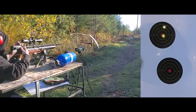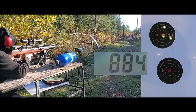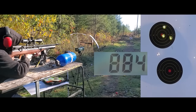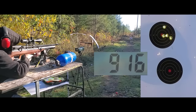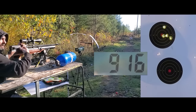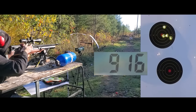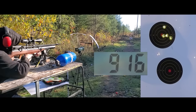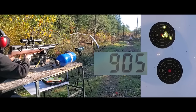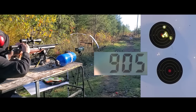That's how it's done. Damn it, I knew I pulled that one. Yep, you gotta hold your crosshairs on the target till after it hits the bullseye. That's the key, especially on a gun like this. Yep. Not bad for just getting this out of the box. I already got it down.